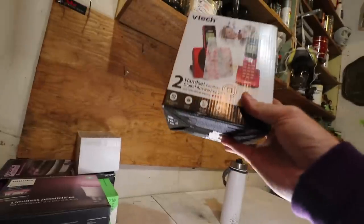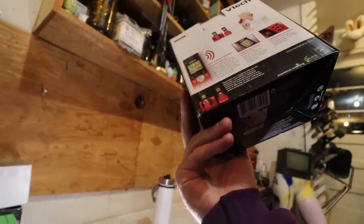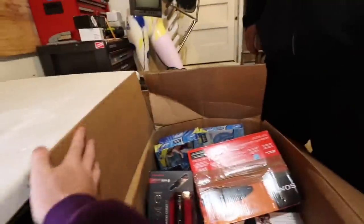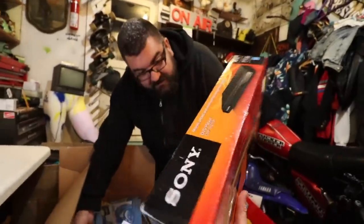This is just a Belkin charger. This is a house phone. Yeah. Damn. People still use them now, right? I don't know. I haven't seen a house phone in a while. No, me neither. DVD player. Well, that's, yeah, in the box. Haven't seen one of them in the box in a while.